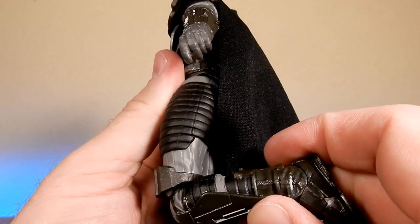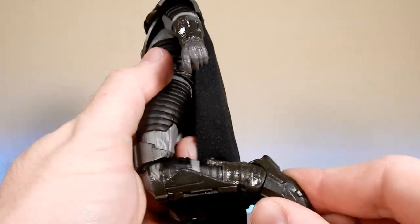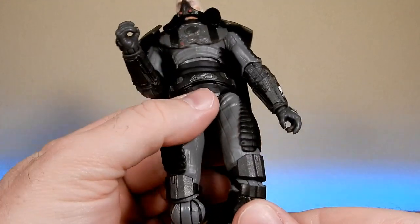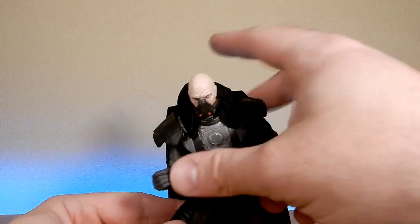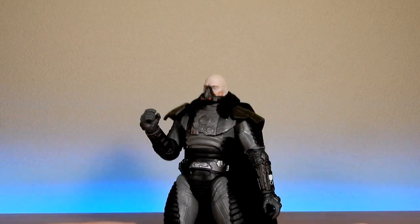Yeah, hinges in the knees. So that's enough movement there. Hinge in the ankles and a swivel in the rocker there on the front of the foot. So, yeah, be able to pose this guy up pretty well, I think. There won't be too many dramas there.